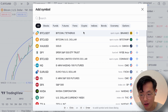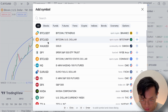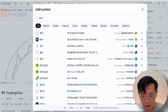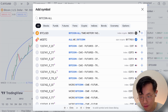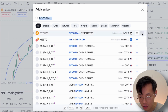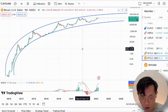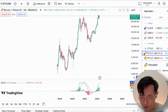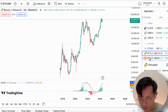So I usually will add two, right? For us to check very fast on the differences. So right now I'll add Binance and then I'll add the Bitcoin all-time history index, which is by TradingView itself. So with this, we can see all the previous history, right? If you look at the TradingView, it will not show all the previous history.